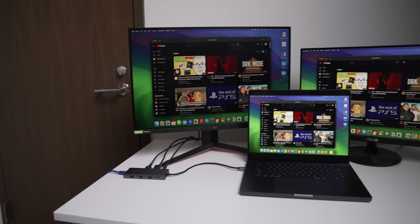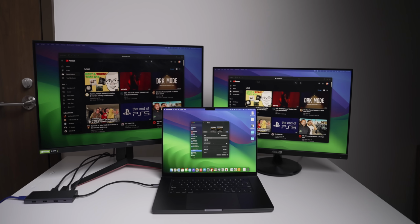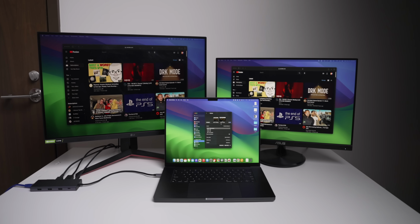And with macOS, you can set up these displays in 2 different ways. The first is showing the same content across every display, or you can show something different on your MacBook and the same image will be mirrored to both of your external monitors.